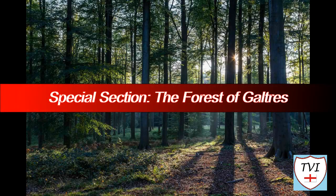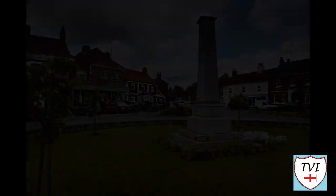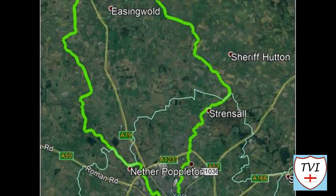Now, we can't do a video on Stockton-on-the-Forest without talking about the forest, surely. Correct, we can't. Stockton sits on the edge of the ancient Forest of Galtres. It was established by the Norman kings of England and once extended all the way up to York city walls. The main settlement within the forest was Easingwold. But in 1316, the forest comprised 60 villages within 100,000 acres, one of which was Stockton.